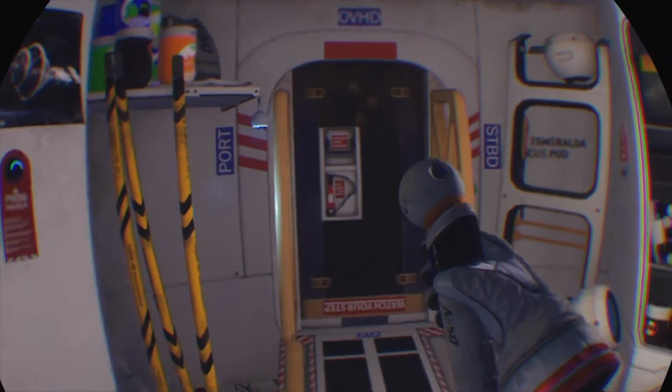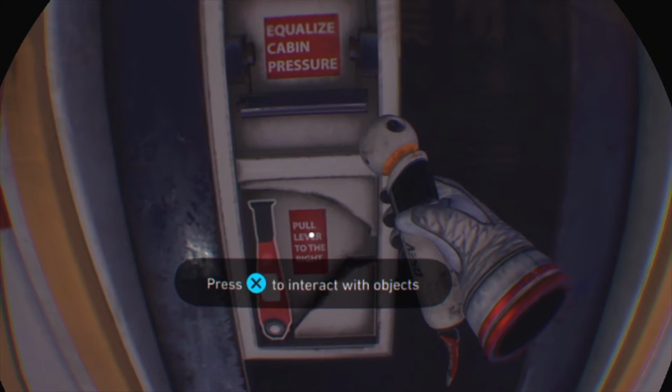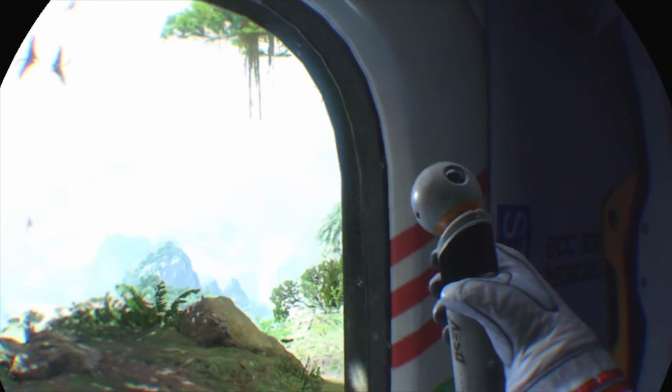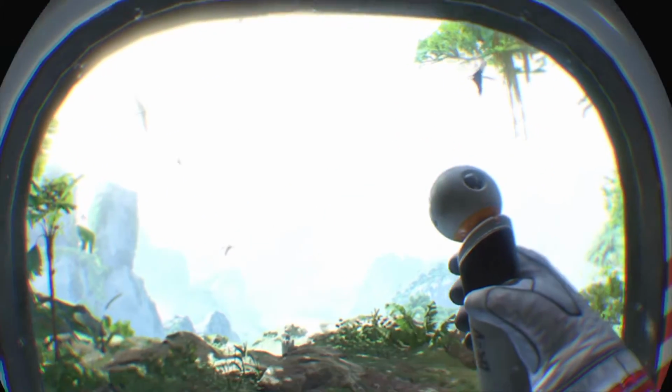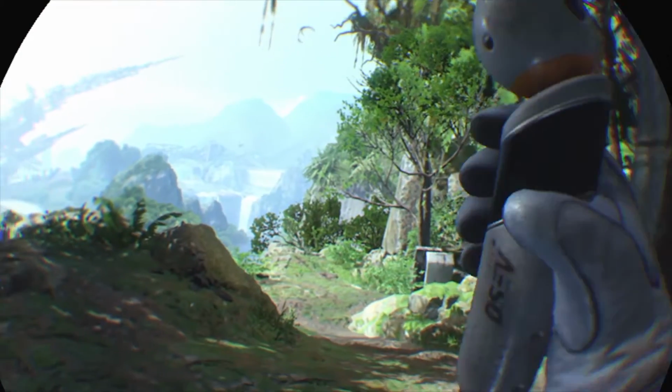It's pretty awesome. For VR, it is real high quality. So the textures are rich, all the details are phenomenal. I really wish you guys could experience it in 3D and VR.